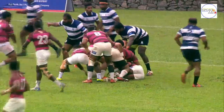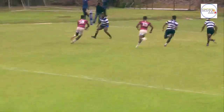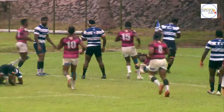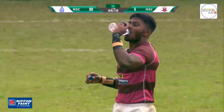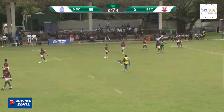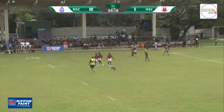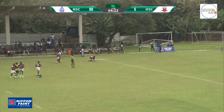Very well sent back. They got the defense closer and then sent the ball back. Havelock's number 18, Dinupa Seneviratne, scores, and that's 5 points to nil, and the kick to come. Sandesh Jayawickrama with the kick.